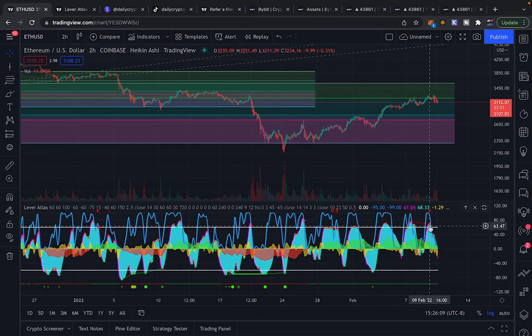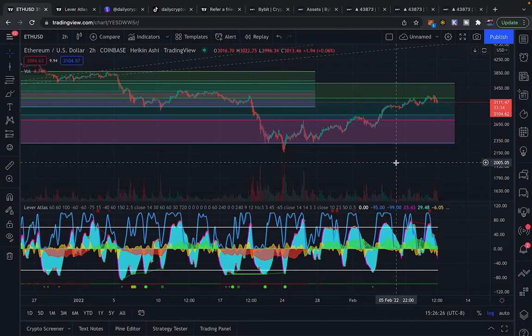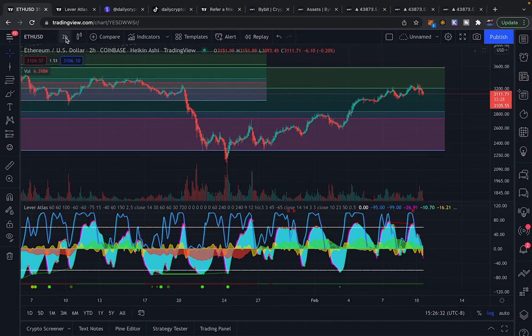So if it's a lower wave, it is a lower wave. And if it's a higher high, obviously it's a higher high. And you can see price kind of teetering out. So I think this is a good spot for a short. So let's go over here into our testnet account. Where did our testnet account go? There it is. Let's zoom in a bit more though. And let's go down to the 1 hour.